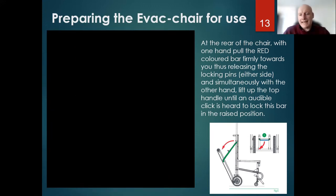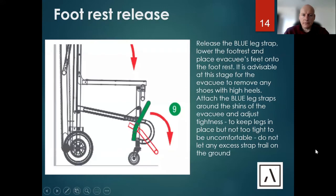Okay, so you've got the red handle for lifting up the extendable bar, which gives you that extra leverage and fulcrum, and then you've got the blue handle for extending the track outwards. There's also a foot release, and that's right at the front.